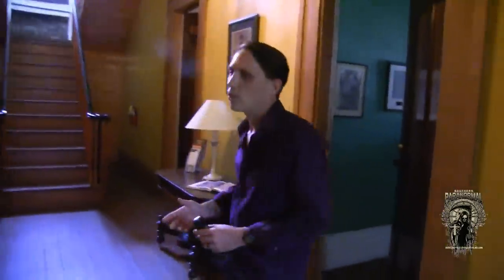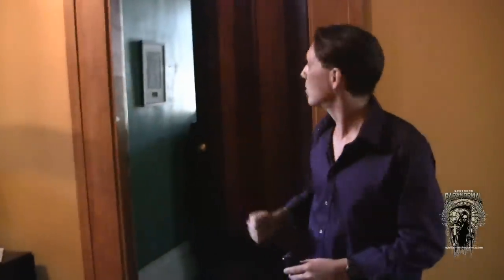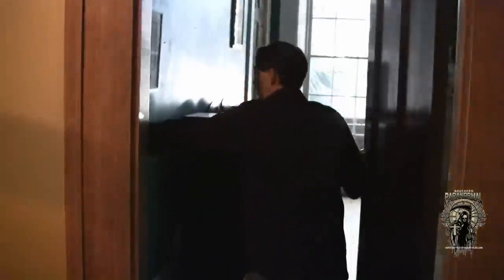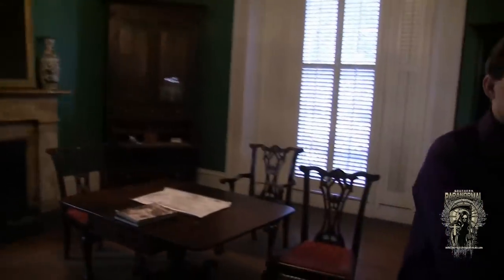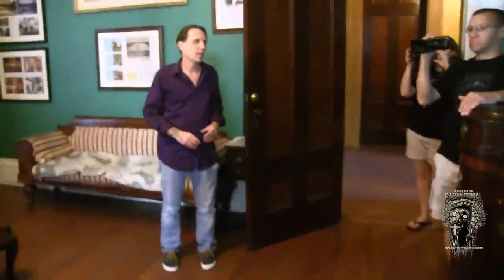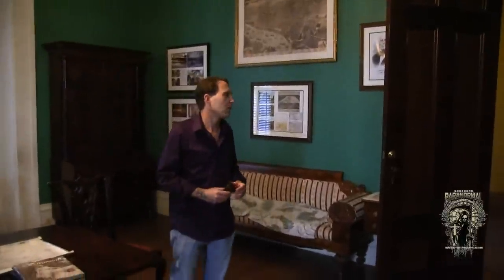But I suppose if we were going to start a tour inside here, we would start just inside this room. Come on. Francis Sorrel's library. Now, as far as spooky activity goes, this is probably the only room in the house that I'm comfortable in day and night. Not to say that there isn't ghostly activity in here, it's just that it seems to be calmer in this room.